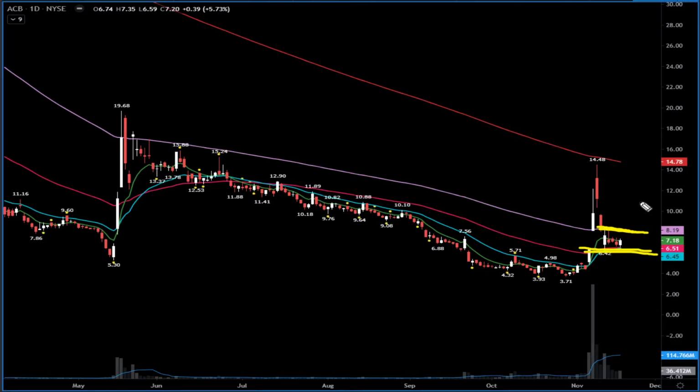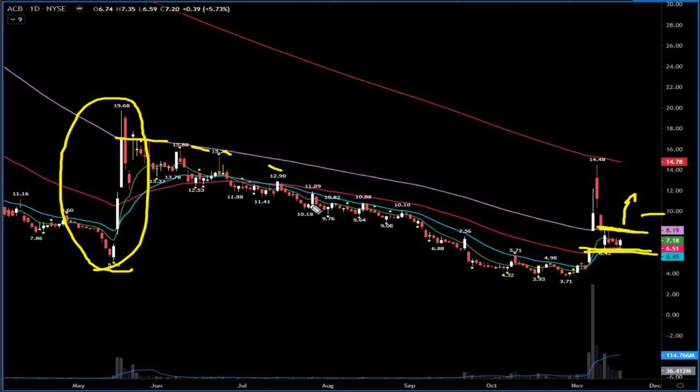And we need a trigger. And what is the trigger on ACB? In my opinion, the trigger will be above $8 for a possible resume back into the $10 area. But we need to be aware that in the past, looking at ACB, if the stock does not break my moving average, as we saw here, staying always below and starting to make lower highs, then the stock can fade.